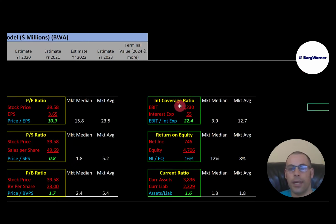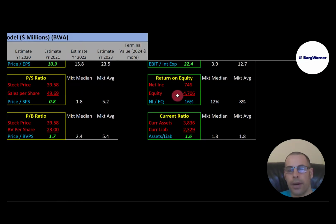Interest coverage ratio is EBIT over interest expense. I like to see above 2, they're at 22, so they can easily cover their interest payments. ROE is net income over equity. I like to see above 20%, but 16% is not too bad.